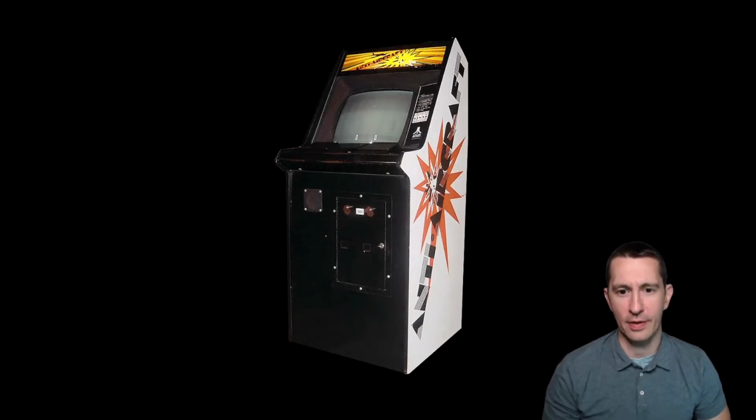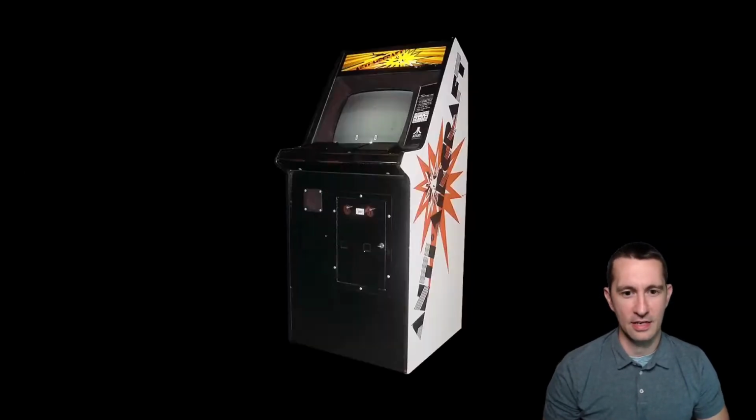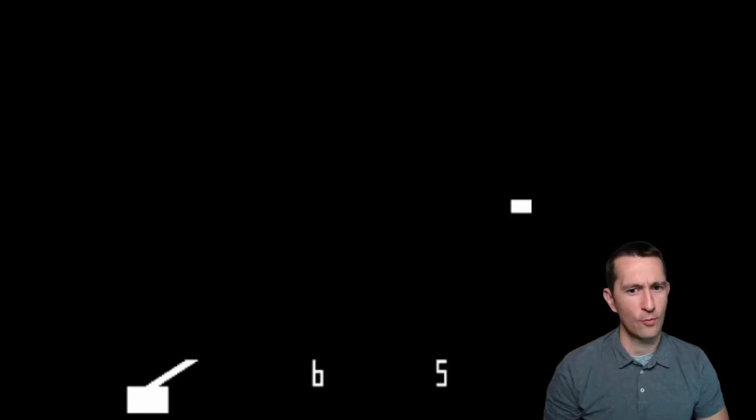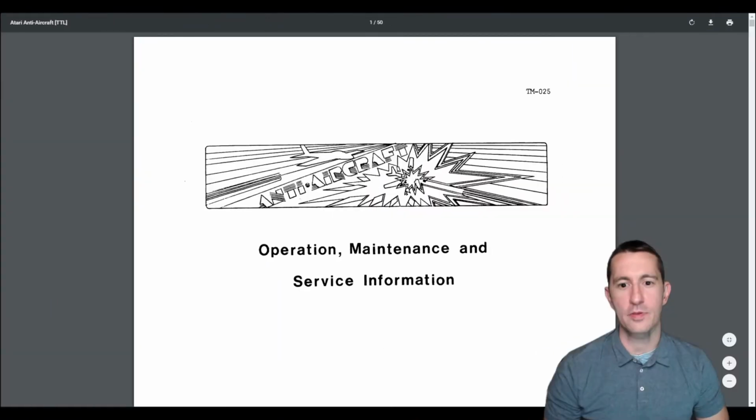I can't even tell what the control panel is. How do you control this thing? Oh, there we go. There's the control panel. It still looks like nothing. How are they controlling this? There's no joysticks or buttons. What? I'd like to know what this is, how you control Anti-Aircraft. Maybe the manual will tell us.